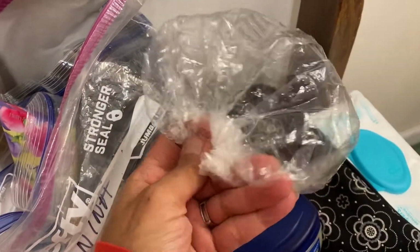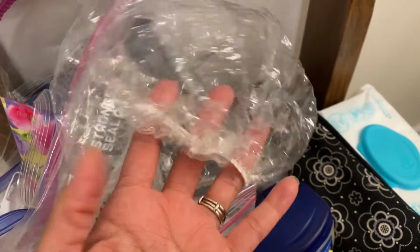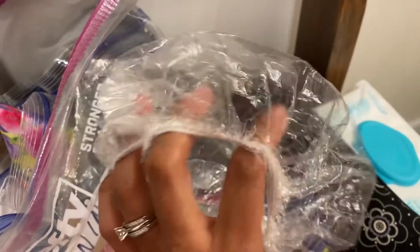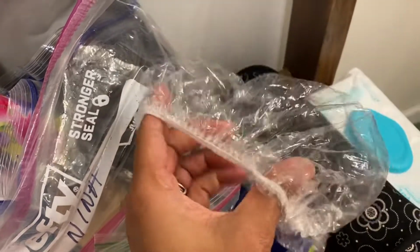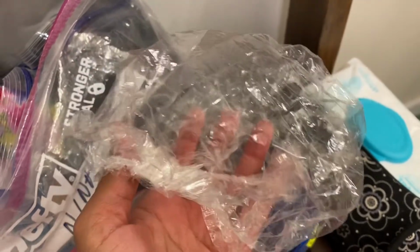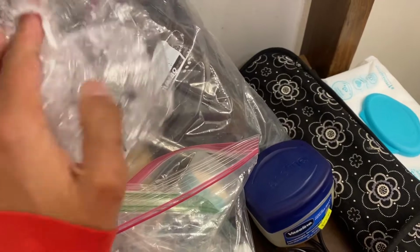I ended up getting a huge bag from my salvage store. I'm sure that you can order them online. They last forever. I mean, they're pretty much maybe one, two, or three time use only, just because they are really thin. A little on the smaller side, but it does the job for sure. And if I have at least 100 of them, that's going to last me for quite a while.